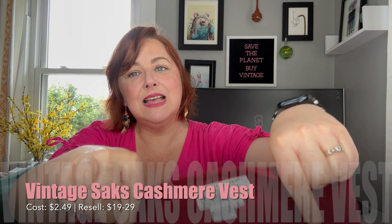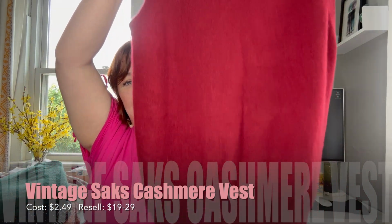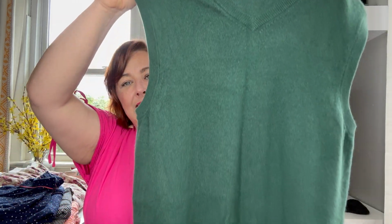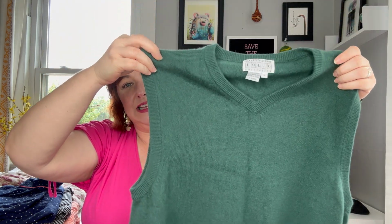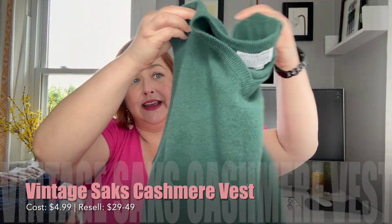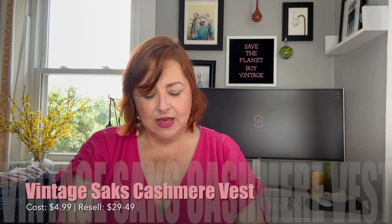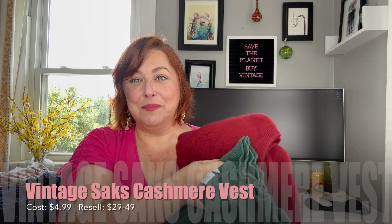I don't know if you noticed, but they are 100% cashmere. This is a men's size large, but I also tagged it and made sure to include that it would be a women's extra large. In addition to the red one, I also got this green one, and I tagged it with preppy and academia. On Etsy I also tagged it with holiday pictures, because I could definitely see either of those being worn in family holiday pictures.